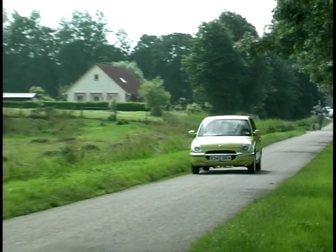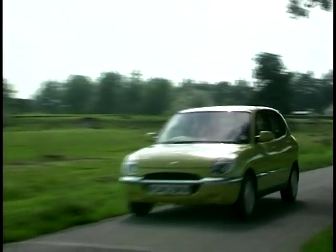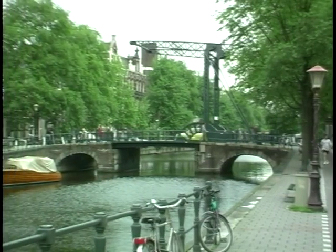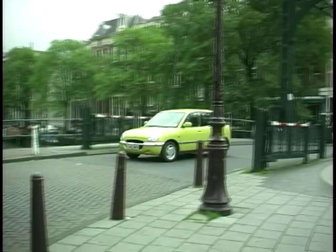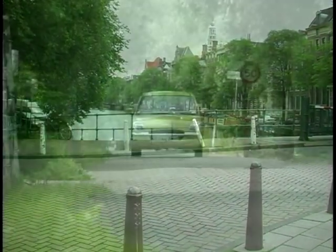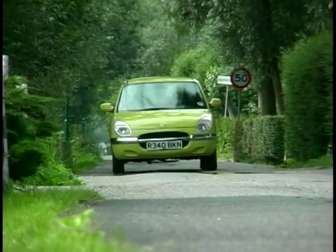Even with a 54 brake horsepower engine, the result is one of the lowest fuel consumption figures of any passenger car, at 51 miles per gallon for the manual version and 44 miles per gallon for the automatic. It's the best in its class. Meanwhile, let's take another look at the shape, which I like a lot.